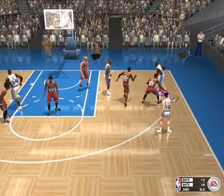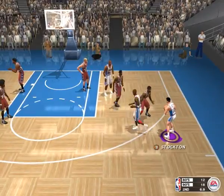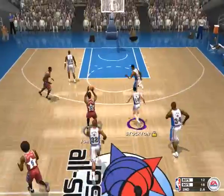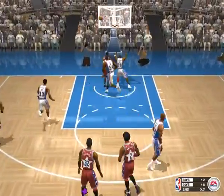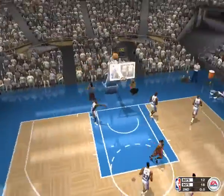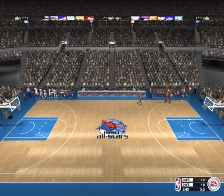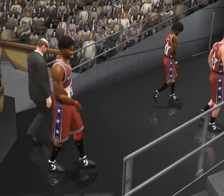Jordan, good fake. To Stockton. Irving gets the steal. Johnson initiates the offense. He comes up empty. At the end of the first half, the 90's All-Stars lead the 80's All-Stars 18-12.